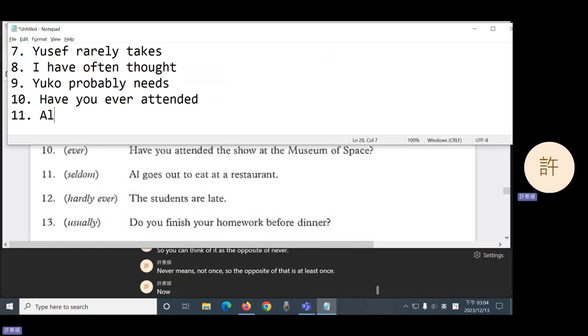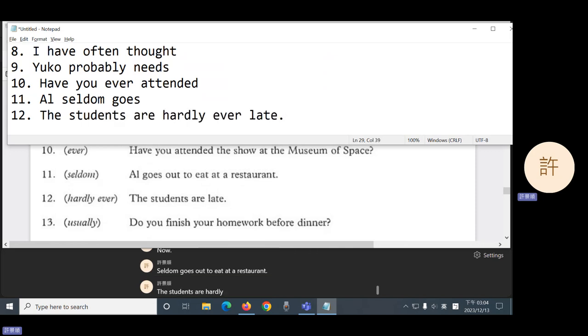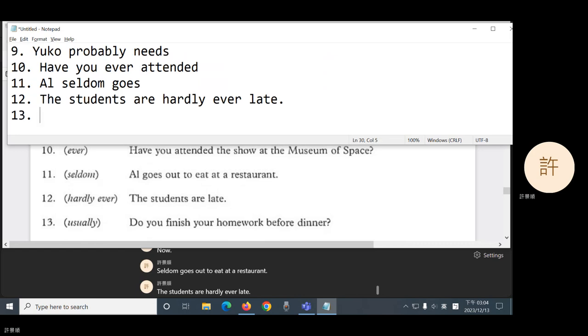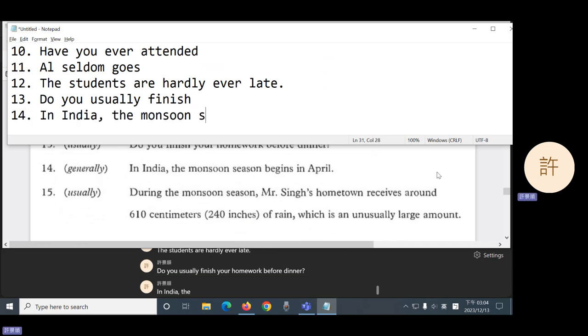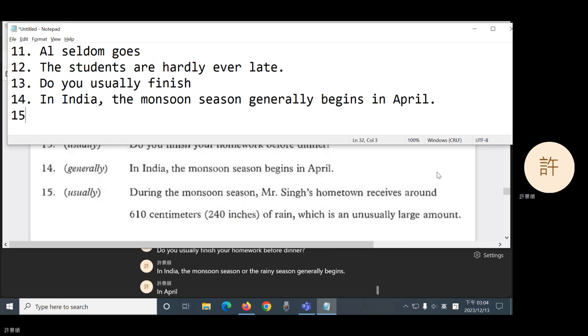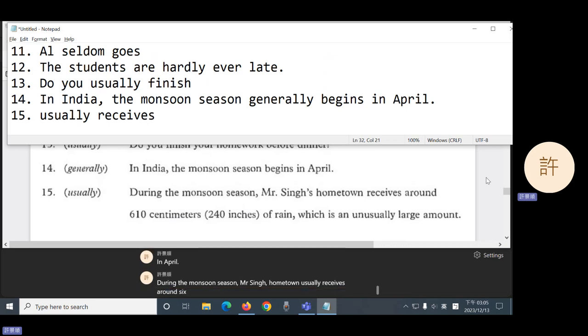Al seldom goes out to eat at a restaurant. The students are hardly ever late. Do you usually finish your homework before dinner? In India, the monsoon season or the rainy season generally begins in April. During the monsoon season, Mr. Singh's hometown usually receives around 610 centimeters or 240 inches of rain, which is an unusually large amount.